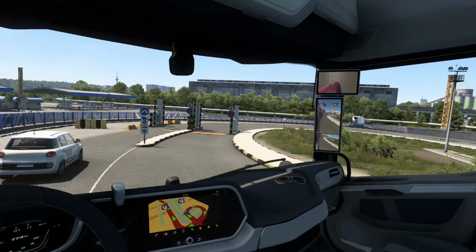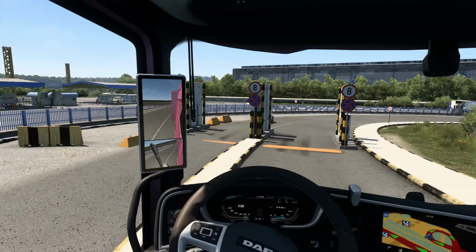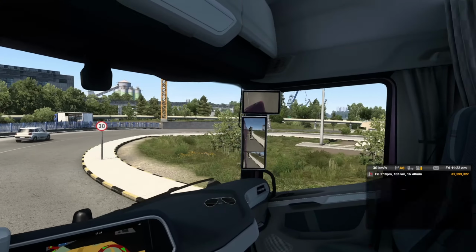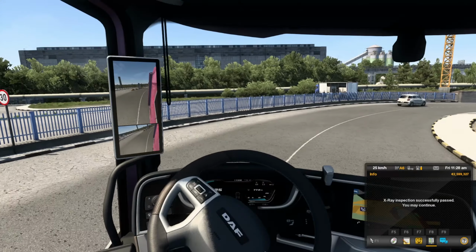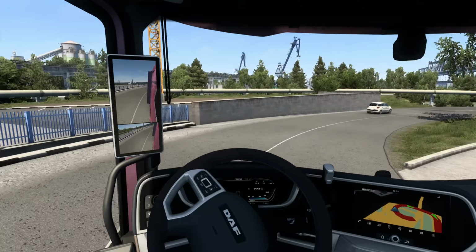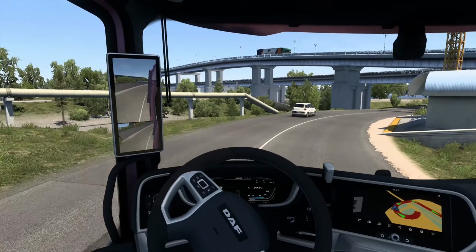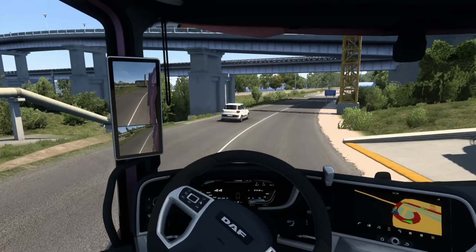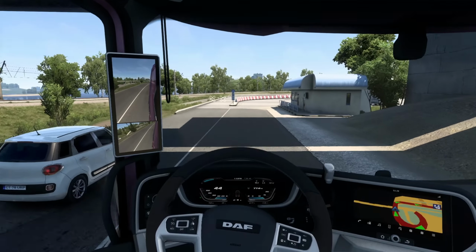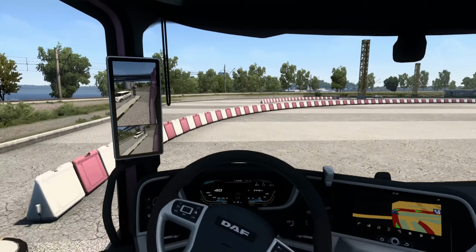Does it matter which side I go to? Probably not. Oh, truck's on this side. Okay, I'm on this side. Oh, big speed bump. X-ray inspection successfully passed. Well, my word! What? These guys are nuts. The border security here is pretty tight. Gee whiz. Everything goes through an X-ray and yada yada yada. My word. This is no joke.